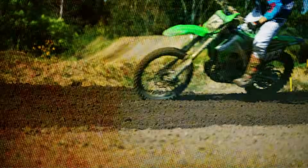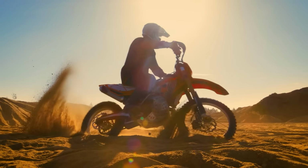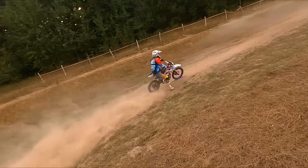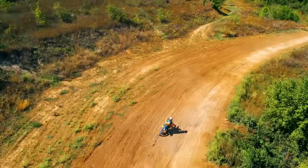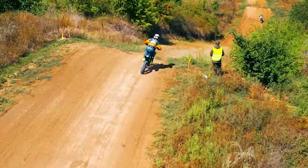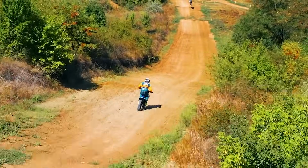What if I told you there are bikes so tough that they can survive deserts, jungles, and even a crash off a cliff, but still be fit to ride? Imagine these things cruising across continents, zero breakdowns. And what if you could own one of these legends?